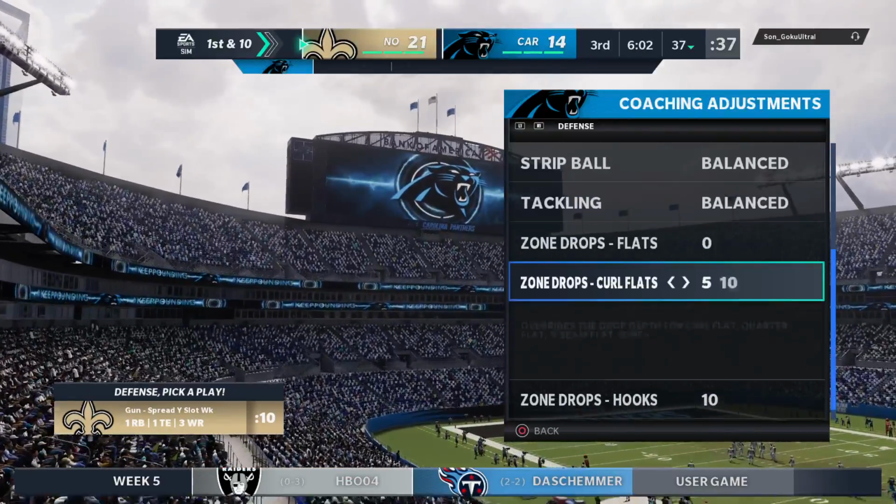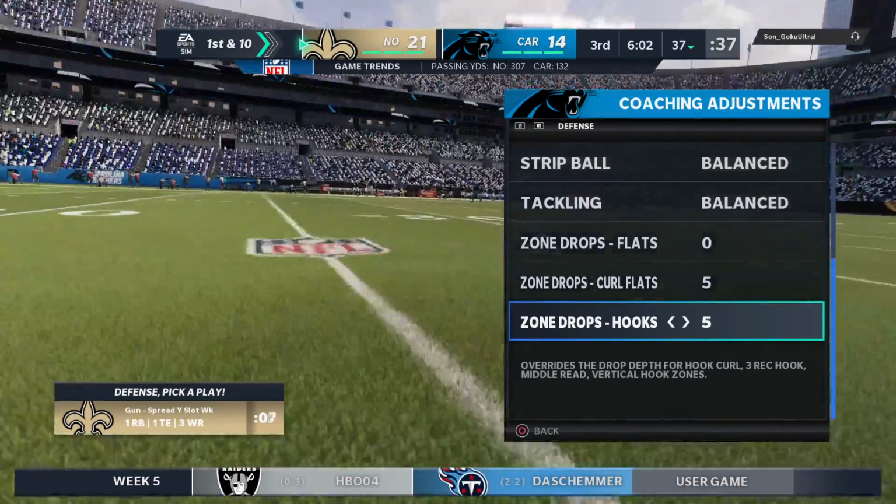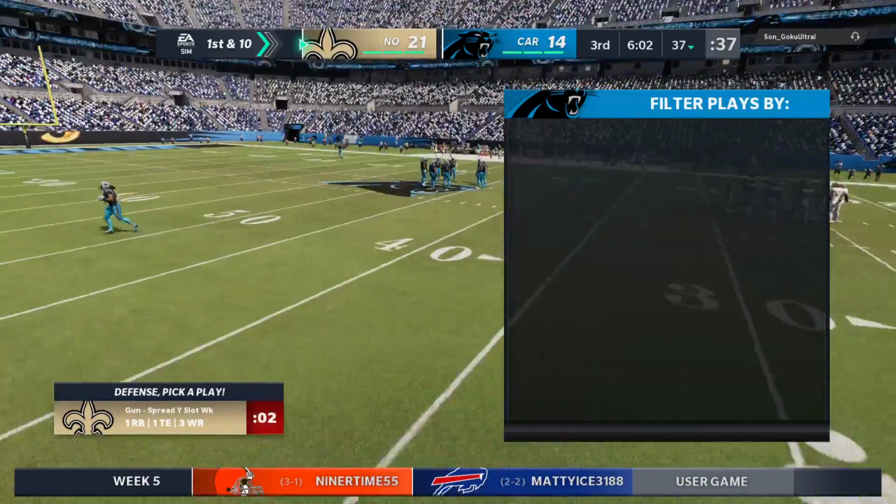So that didn't bother you too much last time? No, because it's exactly what you're supposed to do. You can't have good field position, good play too.